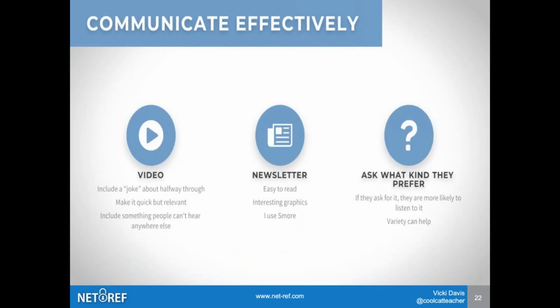Now, we also want to communicate effectively, and this is a tough one because most people don't like staff meetings. Staff meetings are really, really difficult, and we know that we're only going to have their attention for 18 to 20 minutes because that's just how human beings pay attention now. So, how do you do this? There are a couple ways that I experiment with that I use depending on the time.